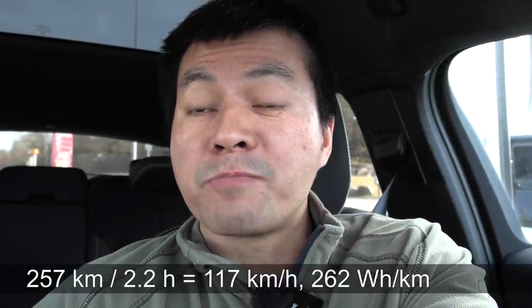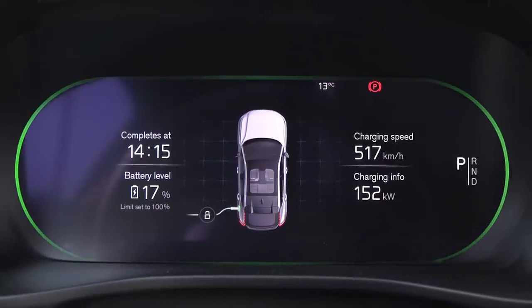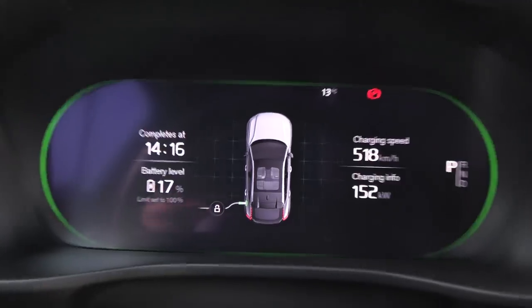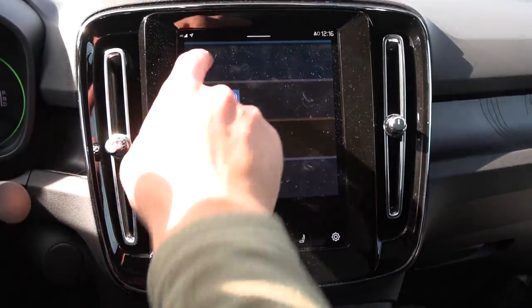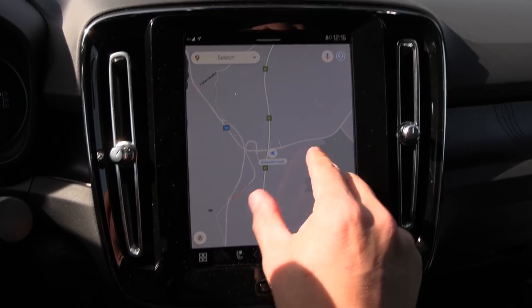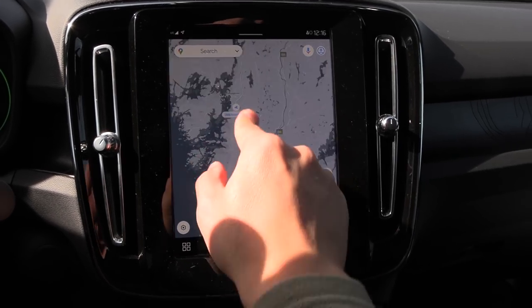We are now at Spekerud. Charging at decent speed. Look at this, 152 kilowatts. So we arrived with 11%, and most likely the battery heated up, because prior to arriving here, let me see. The car estimated we would arrive at 16% for the longest time, and then suddenly it changed. So I suspect that it was spending a little bit of energy heating up the battery. But okay, anyway, stop.